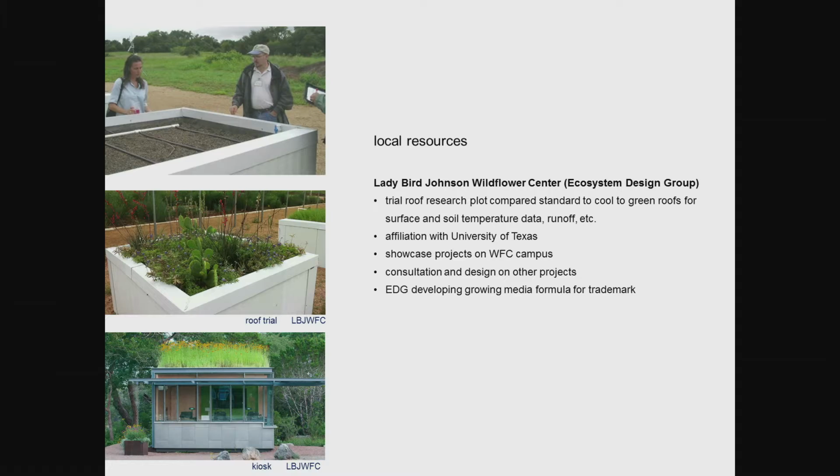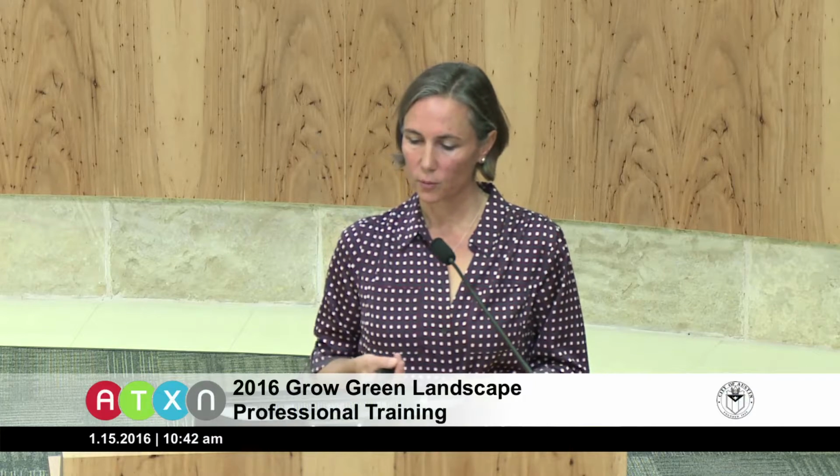Maybe 20 of these, like 5x6 white pedestal parapet roof trials, where they're trying out a conventional roof, a cool roof, which is white and reflective, and a green roof, to see what kinds of temperatures exist on the surface and in the soil. They have thermocouplers in the soil, and then water runoff. And they're now affiliated with UT, so their capacity has deepened over the years. And they also have a few projects on campus.